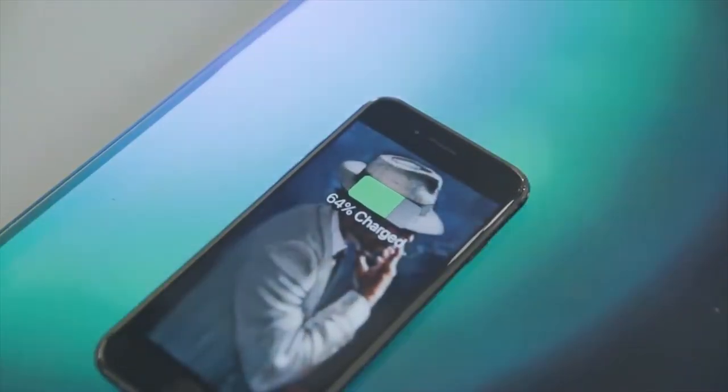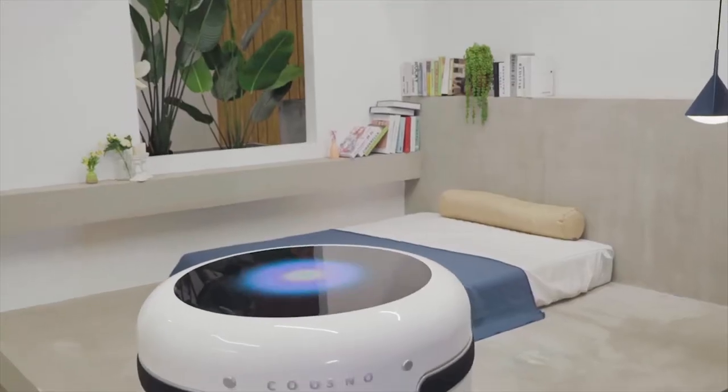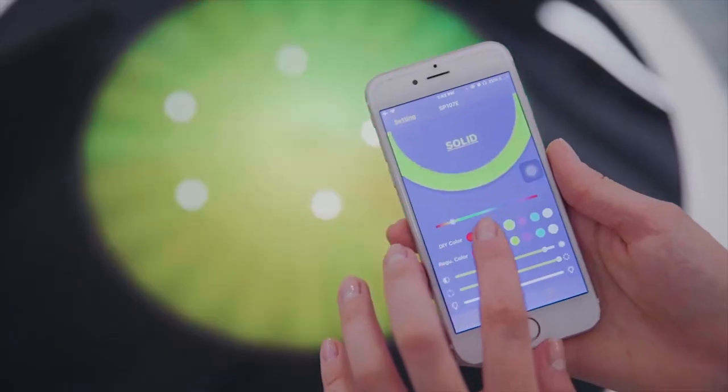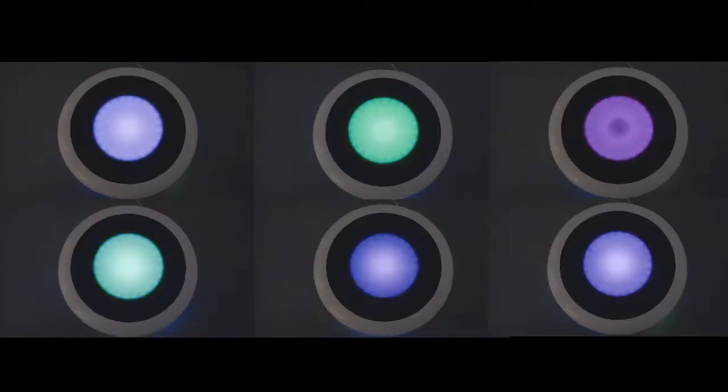Kuzno is also your smart home hub. The built-in wireless charging chip always keeps your phone and smart device charged. Kuzno also comes with a smartphone app, controlling your fridge right in the palm of your hand. And you can also customize the lighting effect for all kinds of scenarios.